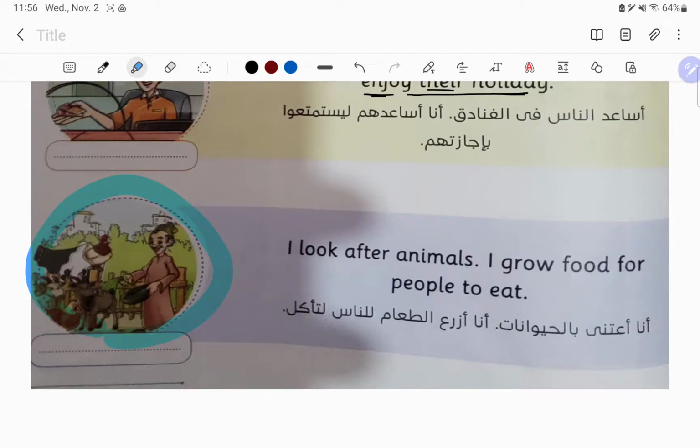he is our farmer. And the farmer, as you know, he works on a farm. The farmer here says, I look after. Look after means to take care of.